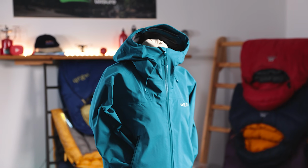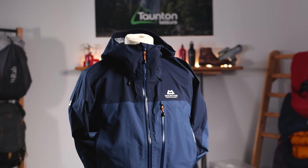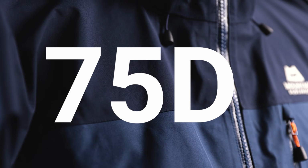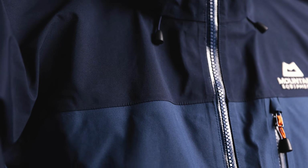So on one side of me, we've got the Rab Kangri, and on the other side, we've got the Mountain Equipment Mackley jacket. So both of these are using a Gore-Tex Performance waterproof membrane, and both are using a 3-layer construction. We've got a 70 denier outer fabric on the Rab, and we've got a 75 denier fabric on the outside of the Mountain Equipment. So an ever so slightly more durable outer fabric on our Mountain Equipment jacket.